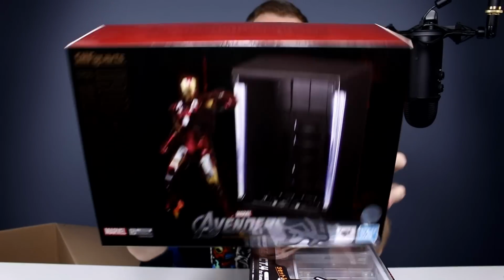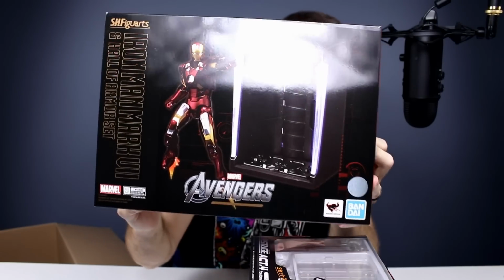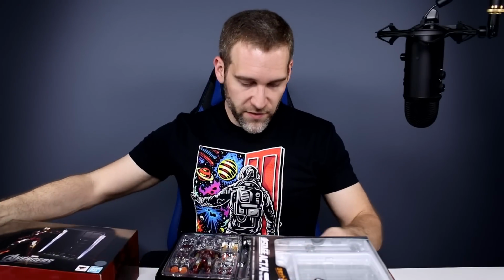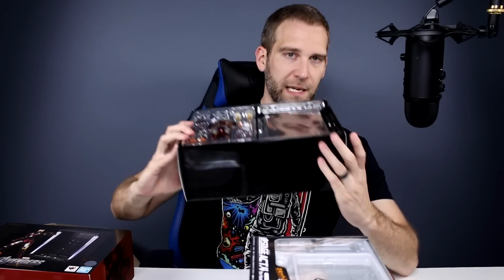Here's the Mark 7 Hall of Armor version. Obviously you can't see anything in there. That's not my fault, they didn't make it a window box. So this one comes with a janky piece of Hall of Armor, which some people say theirs light up nicely. Every Hall of Armor piece I've ever gotten looked like crap. So this is what's inside the box.